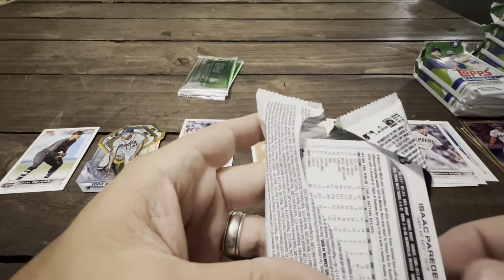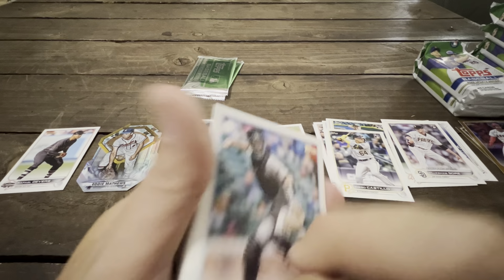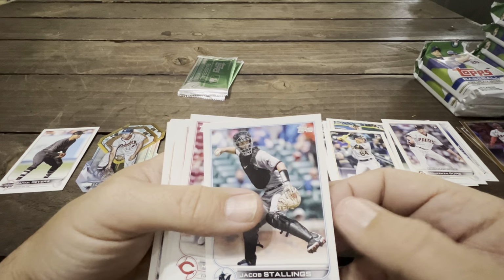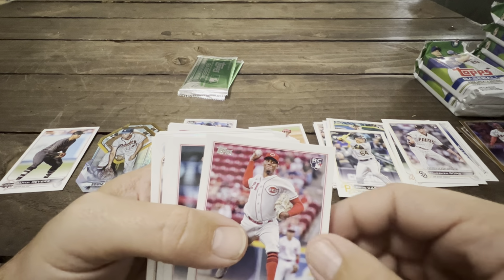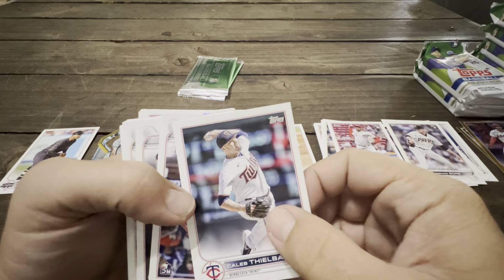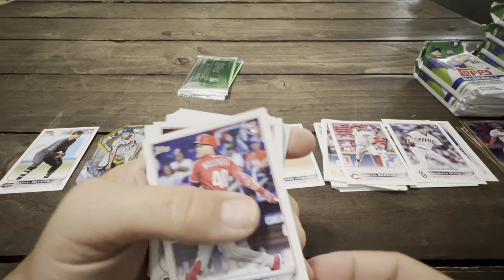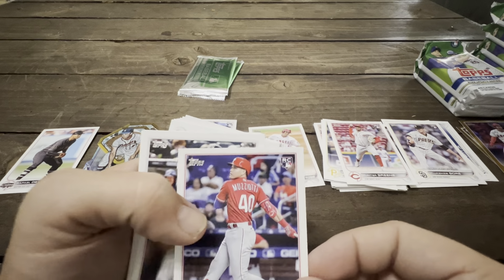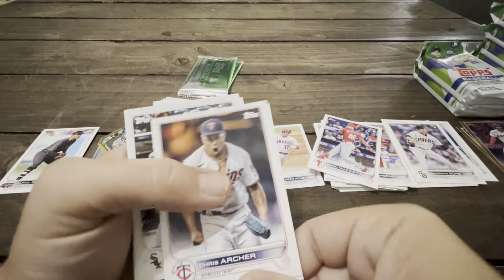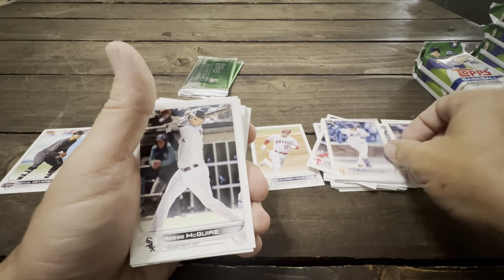There is lots of stuff to see in here, and we are just getting started, so let's hold on to our seats here. We got a Stallings. There's Hunter Green, one of the top rookies right there. We'll go back and sleeve these guys up later. We got a Thieber. We've got a Mizuto rookie card there. All right, we got an Archer. There's a Plumber rookie.